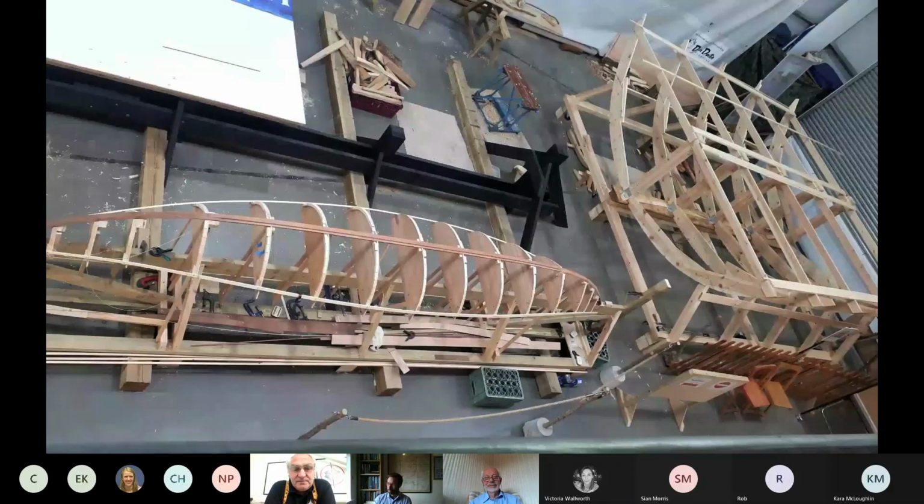But anyway, my role has been to take all of the previous work and put that into a system whereby we can actually build this great big clinker rowing boat.